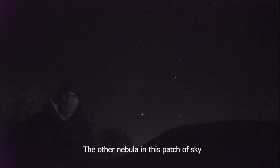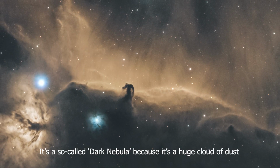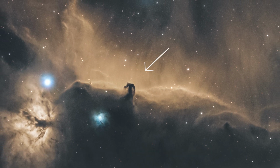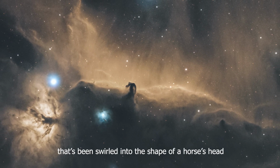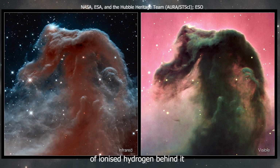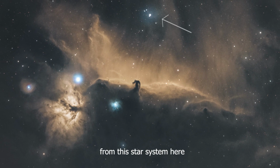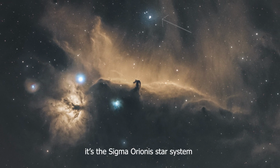The other nebula in this patch of sky is the famous Horsehead Nebula. It's a so-called dark nebula because it's a huge cloud of dust that's been swirled into the shape of a horse's head. It's actually blocking the light of ionized hydrogen behind it. This wall of ionized hydrogen is being blasted by radiation from this star system here. It's the Sigma Orionis star system.